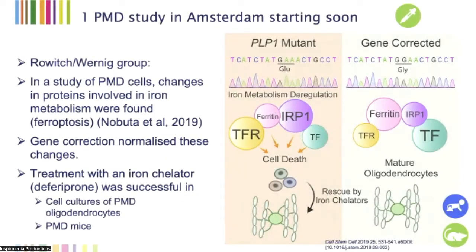We will start a very small study in Amsterdam. And this is actually based on findings from a group from David Roach and Marius Wernig. They are in the UK and California. And they saw actually in a study of PMD cells that iron metabolism was altered, which is called ferroptosis. And gene correction normalized these changes, and a treatment with the iron chelator, that's a medication you use for patients who need a lot of blood transfusions, and because then they build up a lot of iron in their body and you have to get that iron out. For that, you give iron chelators, and that was successful in cell cultures of PMD oligodendrocytes and PMD mice.